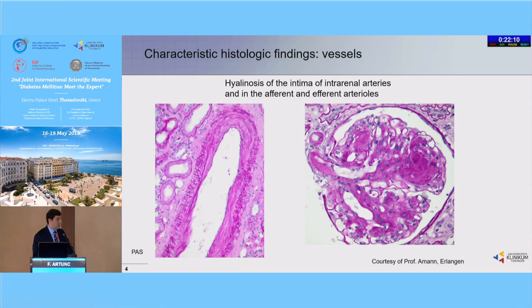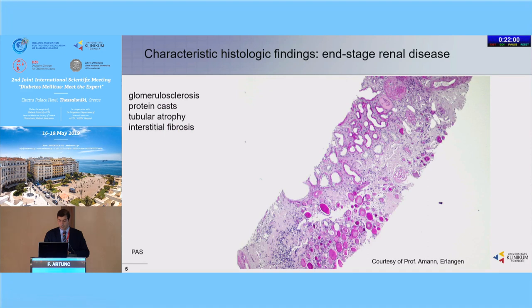In the arterial wall, you can see hyalinosis, also deposition, and also in the efferent and afferent arteriole, altering the hemodynamics of kidney function. And also, when there is advanced disease, we have characteristic findings of glomerulosclerosis, protein casts, tubular atrophy, and in atrophy that means there are wide lumen, flattened epithelial, and interstitial fibrosis. So there are characteristic findings which can be seen in diabetic nephropathy.